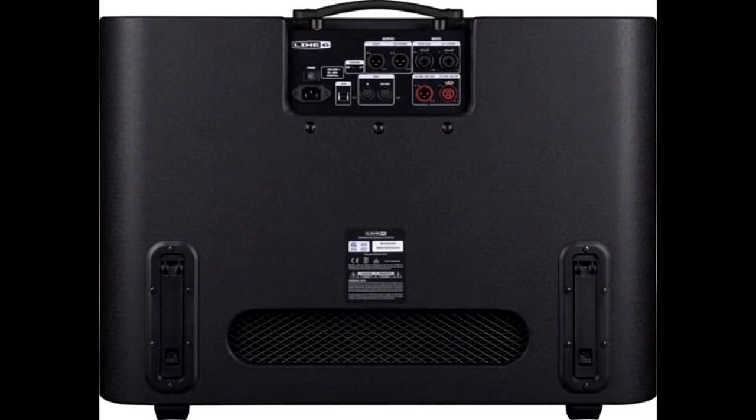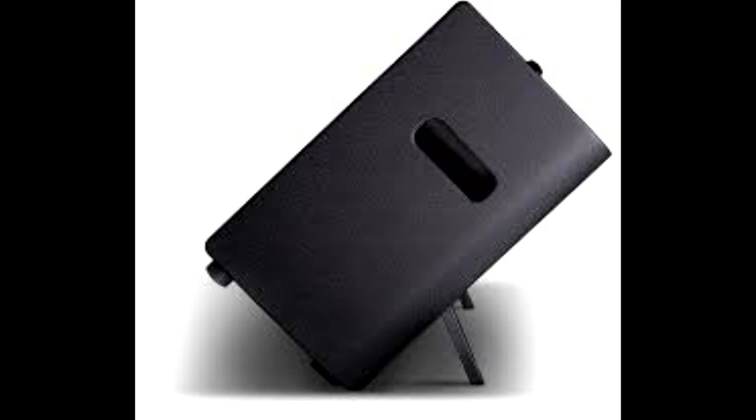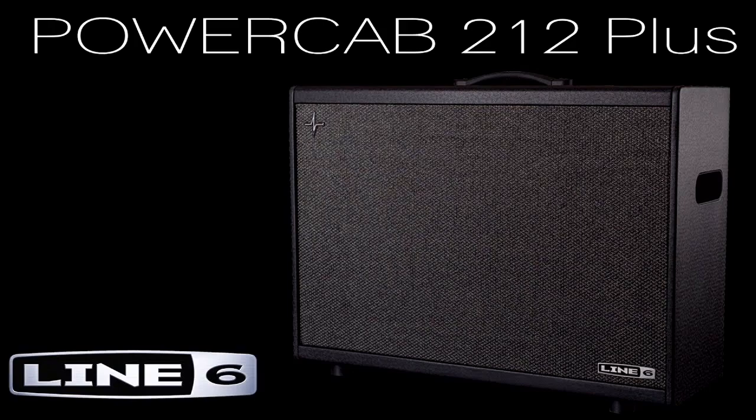So it does have a flat mode, which is what we will be using tonight in the shootout because the other units are also in flat mode. But it also will model any speaker you want, at least all of the really commonly used ones. So that is a really cool feature on it. And the Line 6 Powercab 2x12 comes in at $1399.